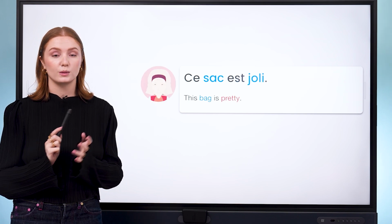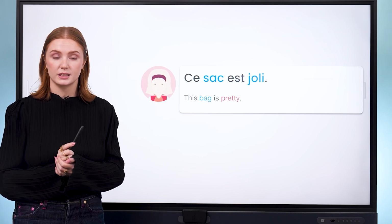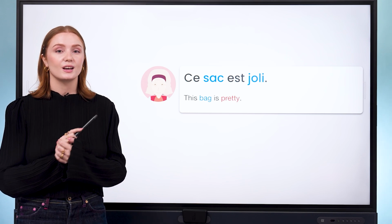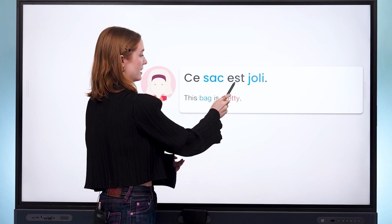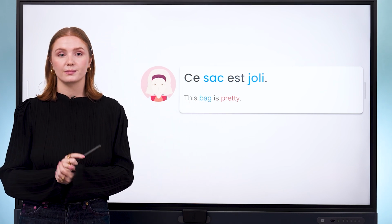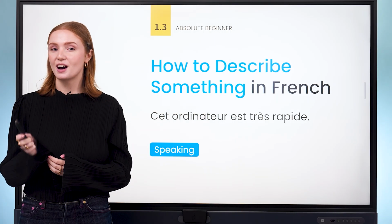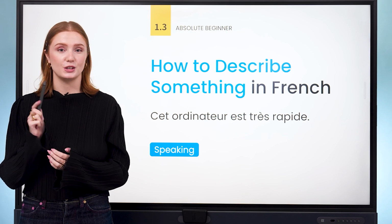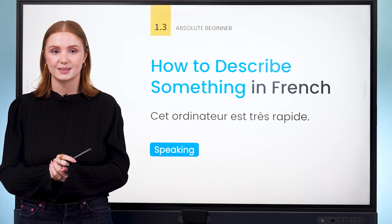One last example. Ce sac est joli. This bag is pretty. Now you know how to describe something in French. And you can move on to the practice.